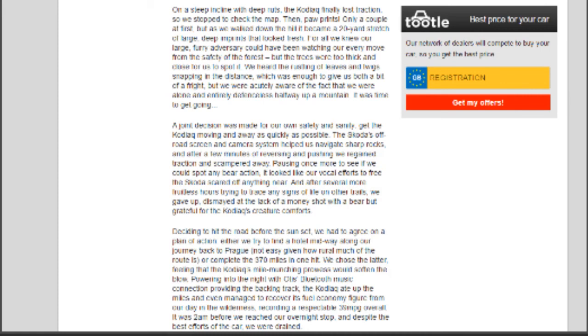Then, paw prints. Only a couple at first, but as we walked down the hill it became a 20-yard stretch of large, deep imprints that looked fresh. For all we knew, our large, furry adversary could have been watching our every move from the safety of the forest, but the trees were too thick and close for us to spot it. We heard the rustling of leaves and twigs snapping in the distance, which was enough to give us both a bit of a fright, but we were acutely aware of the fact that we were alone and entirely defenseless halfway up a mountain. It was time to get going.